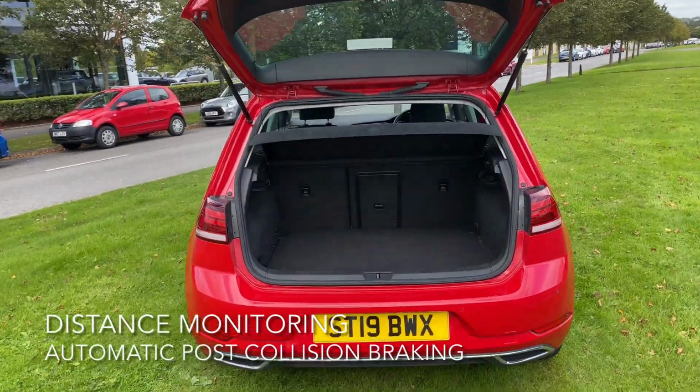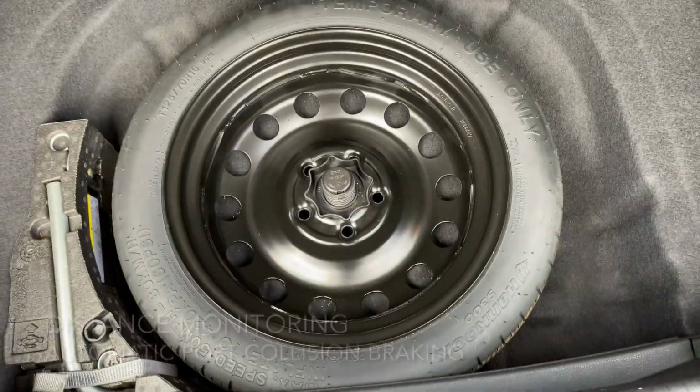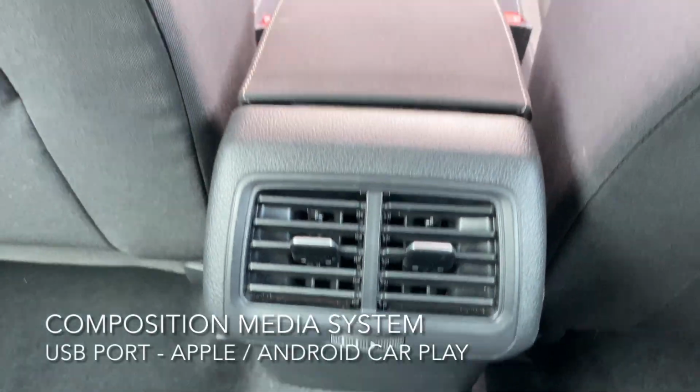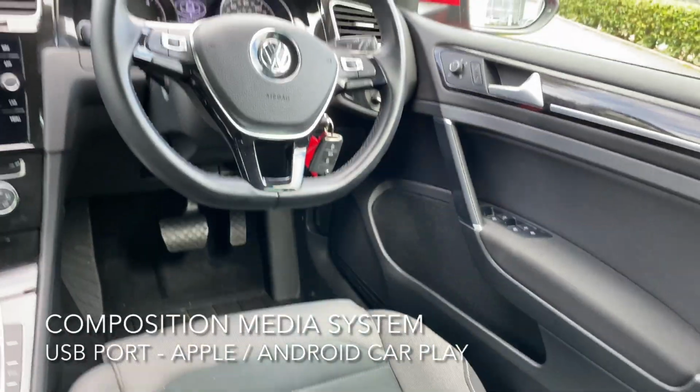Now the boot's a good size and even comes with a full-size spare wheel. The interior has a multi-device interface, a composition media system and a USB port for Apple or Android CarPlay.